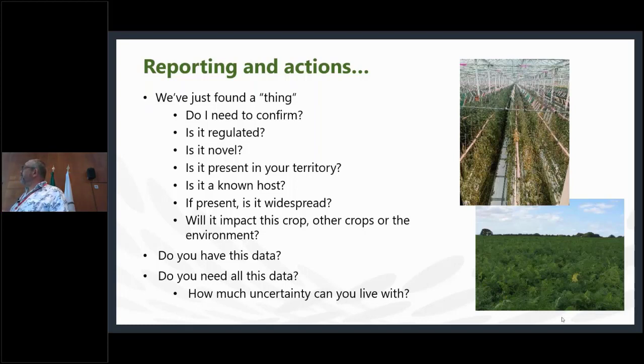So you've got all of these questions. Do you have that data? How do you generate that data? How long will it take to generate that data? And given that it could take 3, 4, 5 years, I think with this carrot one, we're now on about year 14 of the research arc to try and understand what that's doing, how big an impact it has, what's transmitting it, how do we stop it? Are you happy to live for 14 years before you take action? At some point you need to take action. And therefore, you're taking action with a degree of uncertainty about what you're taking action on.